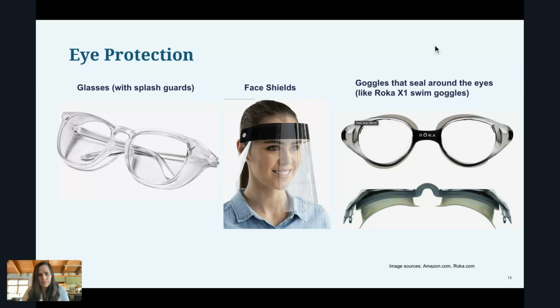One example, I actually bought these myself during the pandemic, is the Roka X1. These are swim goggles. They cost about $27. They have a larger area of view. A lot of swim goggles have a very tiny spot that you can see out of. These have a much larger one, which is why they were going around in some of the pandemic circles for a while. There are also other safety goggles and other swim goggles that can be used too.